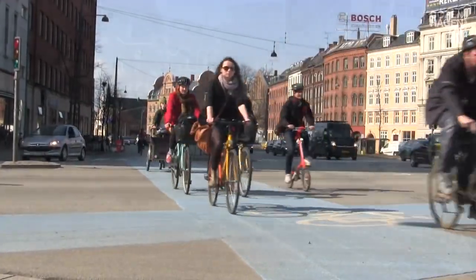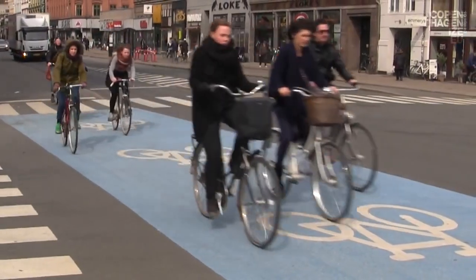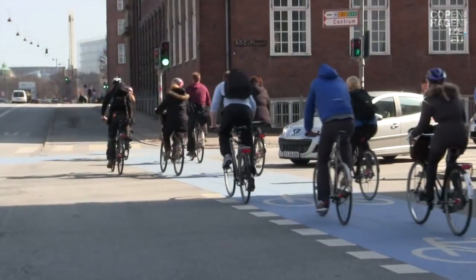I think one of the things I like best about cycling in Copenhagen is that, for example, at no point do I have to push a button like a lot of pedestrians do in other cities, as a cyclist, and wait for permission to cross the street. I think this is an indication that bicycles are taken seriously as transport.